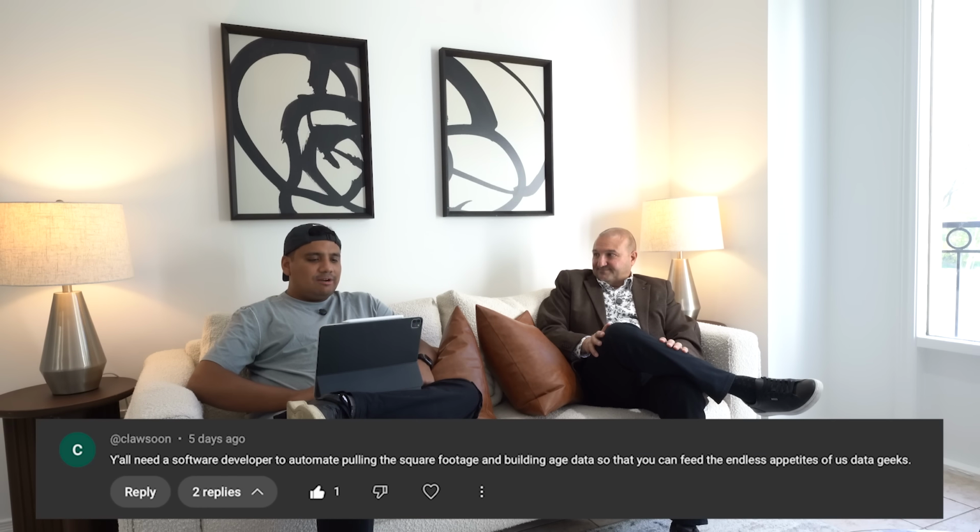And our next comment here comes from Clausoon. And Clausoon says, y'all need a software developer to automate pulling the square footage and building age data so that you can feed the endless appetites of us data geeks. Yes, I would love to do that. One of the obstacles is not putting the software together. Someone who knows how to do that can do that fairly simple.